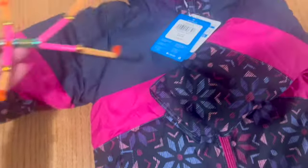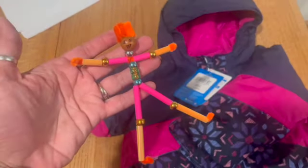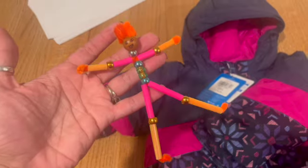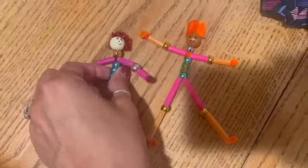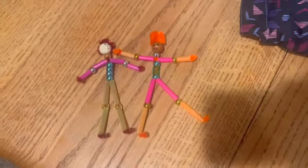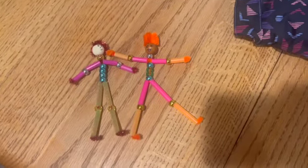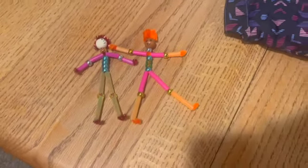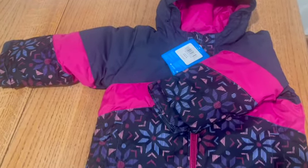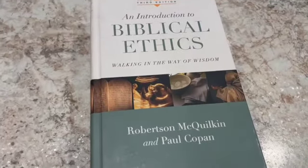$50.99. And just a little side note, these are pipe cleaner people. You'll have to look it up. They're super fun to make. And I've been making these with my children. Lots of fun. You can bend them and a lot of fun. You can get everything at the Dollar Tree to make this little craft. Anyways, Columbia coat, $50.99.